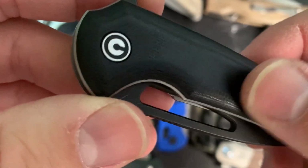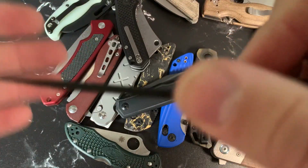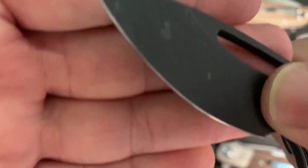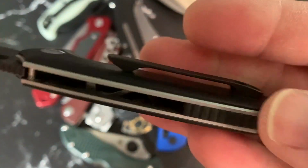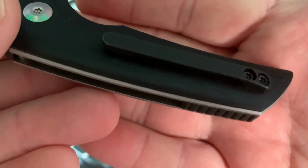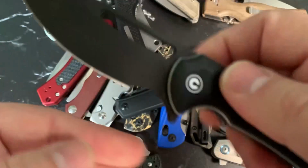Smooth G10. There's jimping on the flipper tab. There's jimping on the spine of the blade. It's a high flat grind, I believe. Very slicey. I replaced the pocket clip on this. It was a folded over steel one. I replaced it with a titanium one that's not deep carry, but I think looks better.